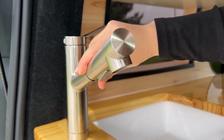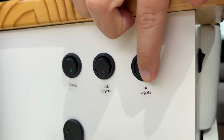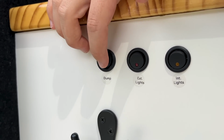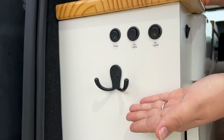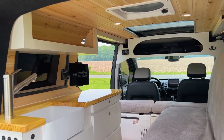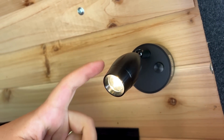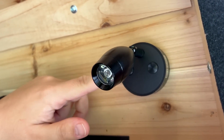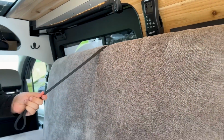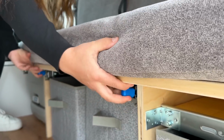On the side of the cabinet, we added switches for interior lights and exterior lights and to dump the gray water tank, so everything is within easy reach. For added convenience, we included a reading light with a built-in USB port, perfect for nighttime use while also allowing you to charge your phone or other small devices. Setting up the bed is quick and easy. Just grab the strap, unlock the drawer slides, pull it out, and gently lower it into place.